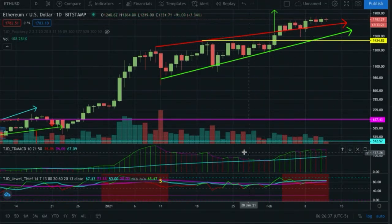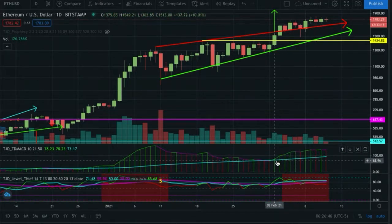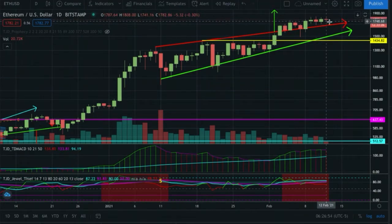We basically bounced this area and found support continuation, but we're showing a couple greens, then a red, couple greens, then a red. Then it goes from a bunch of greens and one red to 2 greens and 1 red to 1 green and 1 red. So if we start printing a second red here on the daily, it's going to start looking extremely weak and potentially like a sell-off.